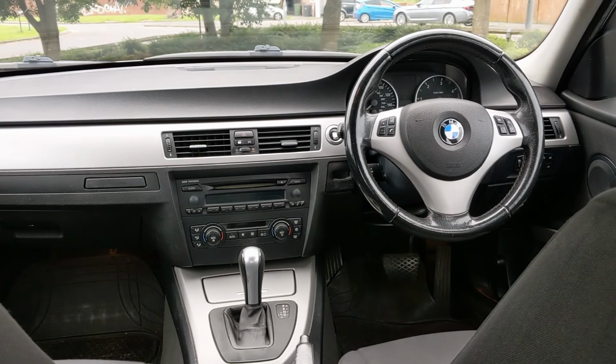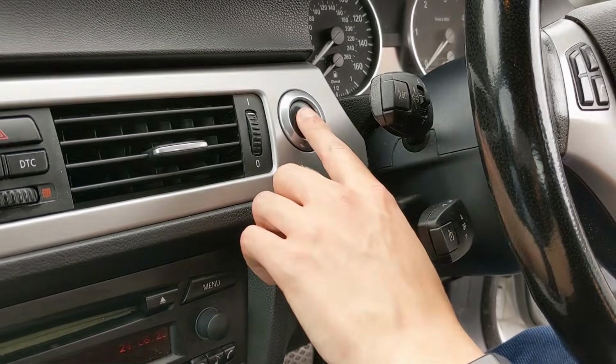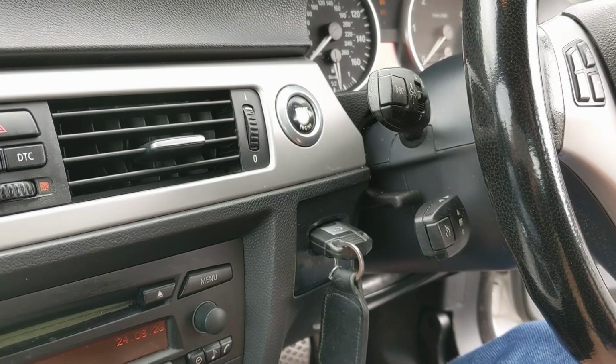I like the key on this car. It's a happy middle ground between what you would get with the keyless entry system now, which can be quite frustrating because you don't know where your key is half the time. Is it in my pocket? Is it in the car somewhere? In this car, it slots into the dashboard, so it just keeps hold of it for you.